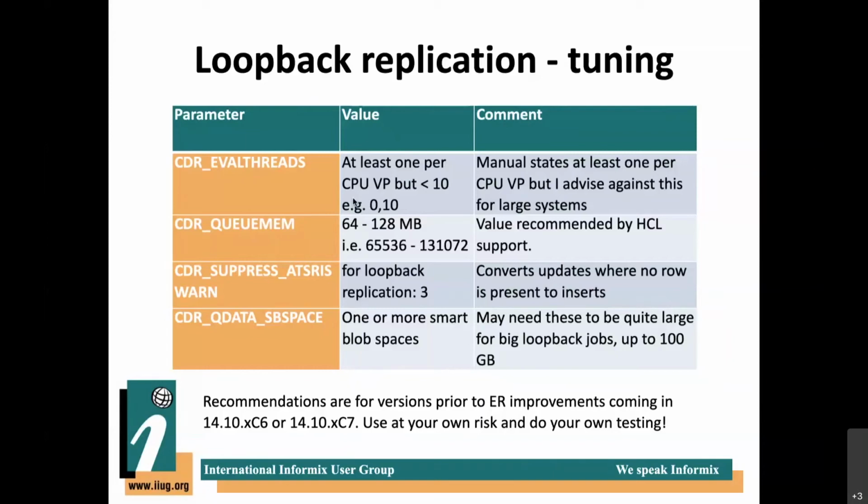I don't think it works with automatic expansion via storage pools for CDR, so you do need to do it manually. But I'd recommend, if you're doing a large loopback job on a table that's, say, got hundreds of millions of rows, or even up to 1 billion rows, you need this smart blob space to be quite large. And so I'm putting 100 gigabytes there as sort of a figure, but your mileage may vary. But if you've just got a few gig, that might not be enough for these large jobs.